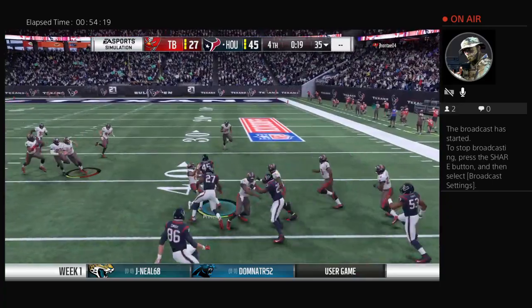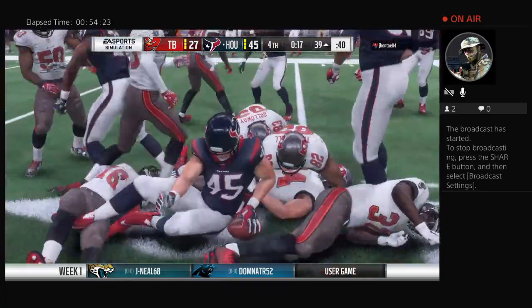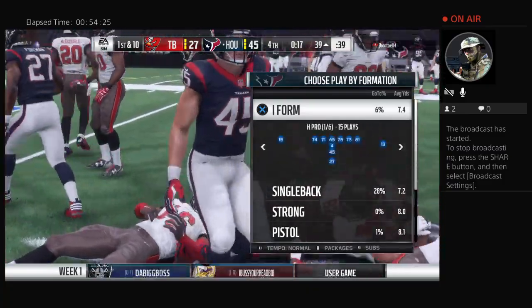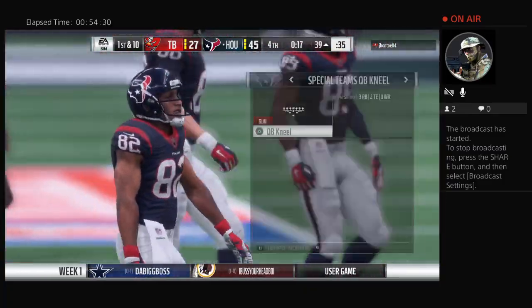And this is going to be recovered by the hands team. And that should just about put a capper on this one. Now they're down big here in the 4th. They had to try the onside kick. Can't fault them for the effort at least. No, you can't at all.